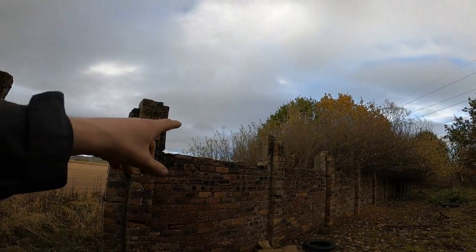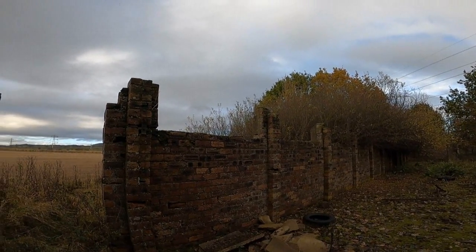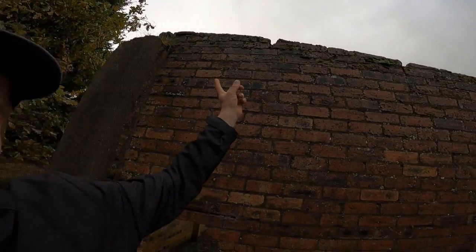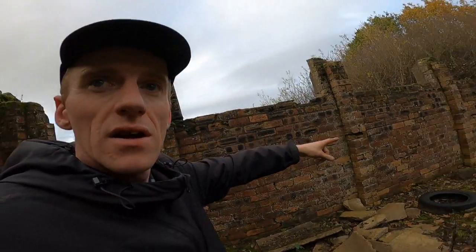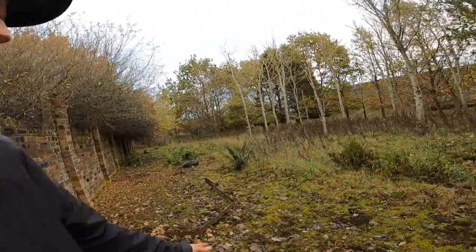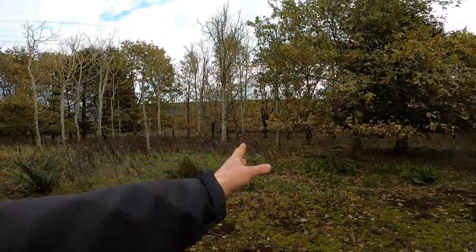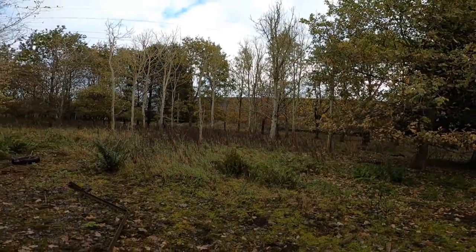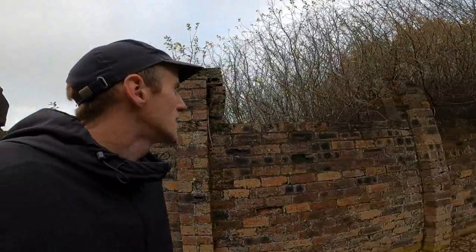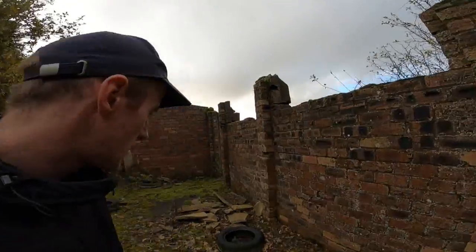It's interesting how this is built. I'm thinking there must have been a roof from this building right the way along here, and this is where the soldiers would have been lying or standing when they were taking their shots at that wall there. This is so cool, folks. A World War II shooting range. And I've only ever been to one other shooting range, and that's at Montrose Airfield.